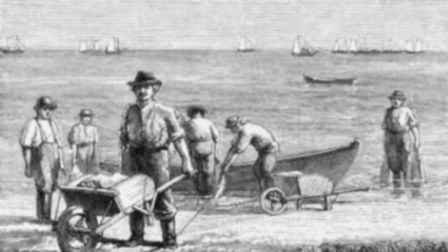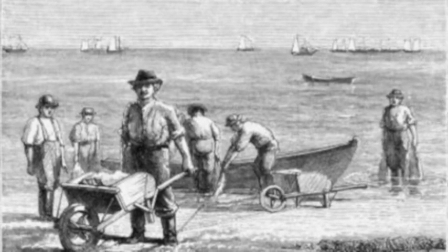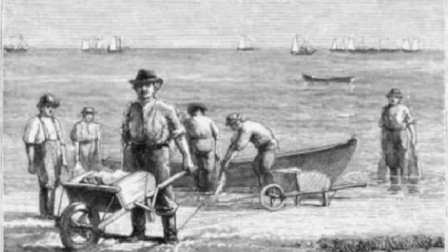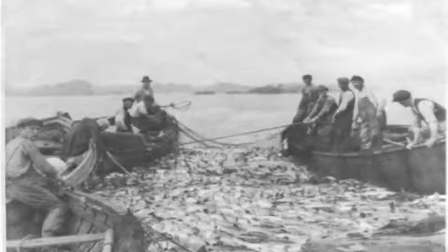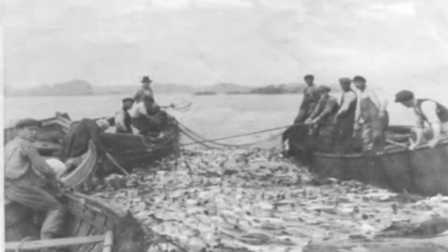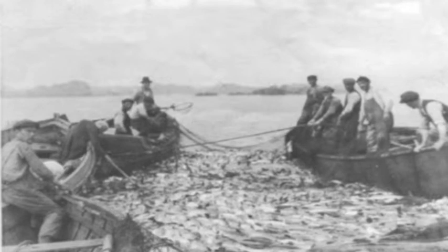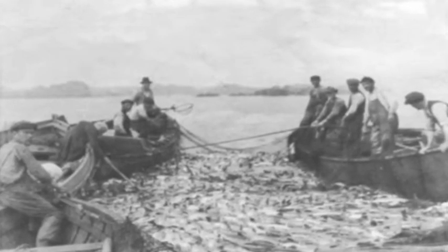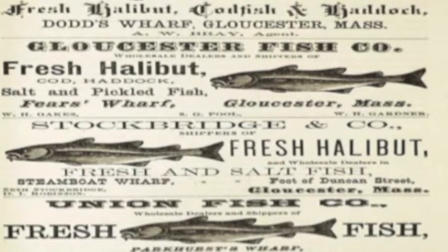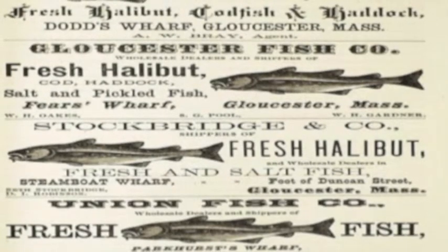The history of cod fishing dates back to the early 1500s, when the French developed a Canadian offshore fishery located off the Grand Banks of Newfoundland. By the late 1500s, France and England were sending over 150 ships to fish for Atlantic cod off the coast of Newfoundland. If you fast forward to the 1800s, cod fishing was booming in the United States.